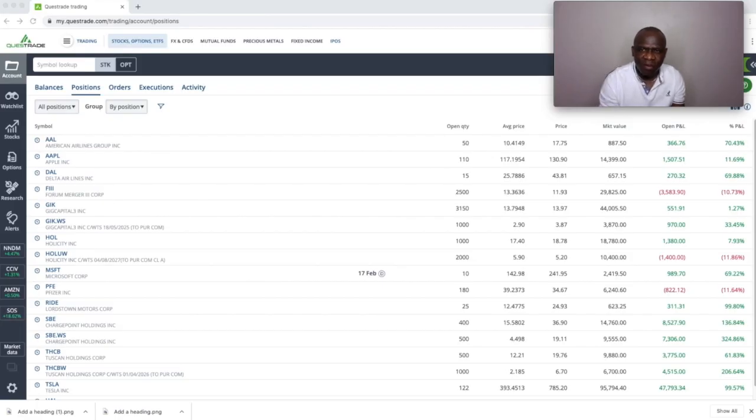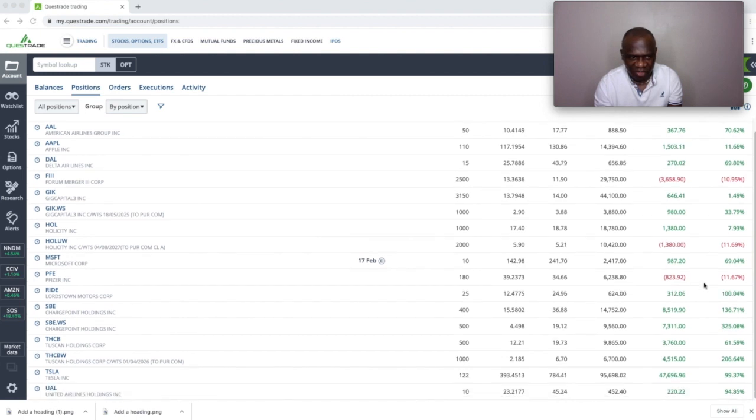So I'm right in front of my portfolio right now. As you can see, I have just about 15 stocks in here. It's quality that matters, not quantity. I have the open quantity, the average price, the market value, open profit and loss. You know, I have American Airlines, Apple, Delta, Forum Merger, which is a SPAC, Geek Capital, which is a SPAC to merge with Lightning E-Motors. I also have Holy City, Microsoft, Pfizer, Lordstown, ChargePoint. I have Microvast, which is Tuscan. I have Tesla. Tesla is one of my big guns.